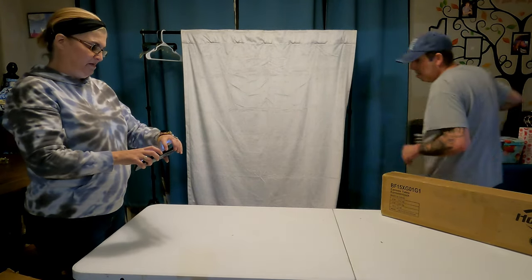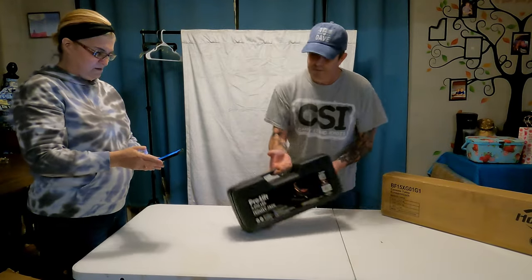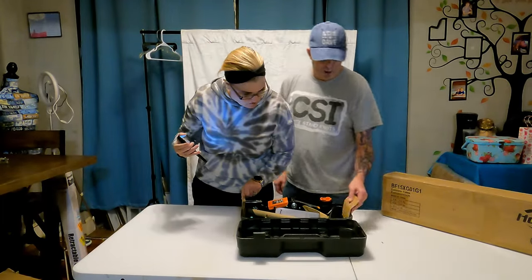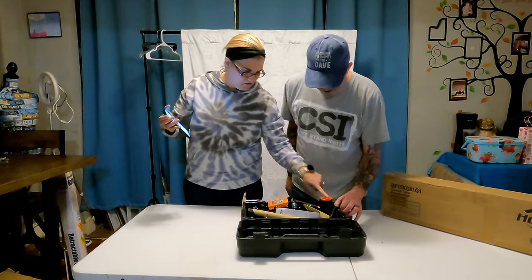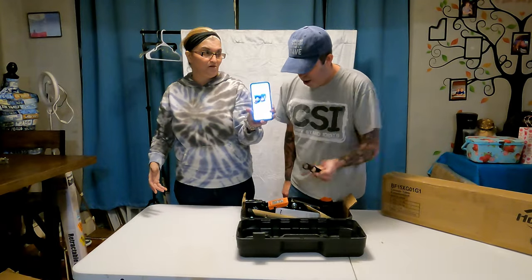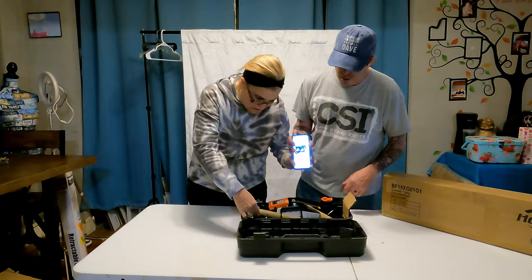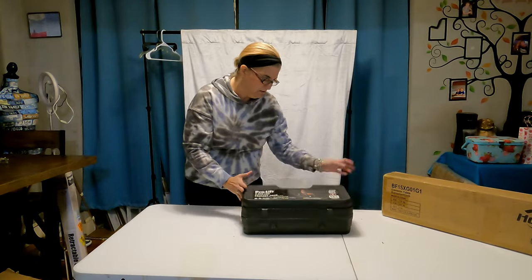Is it brand new in there? Not that I haven't been working on cars for the past 40 years. Let's see, guys. Oh, yeah, that's beautiful. It's all brand new, ready to go. Not even used. Not one scratch. Here it is right here. Pull it up. The handle's in there. This thing's brand spanking new. It's a floor jack. Trolley jack. Well, I call it a floor jack.